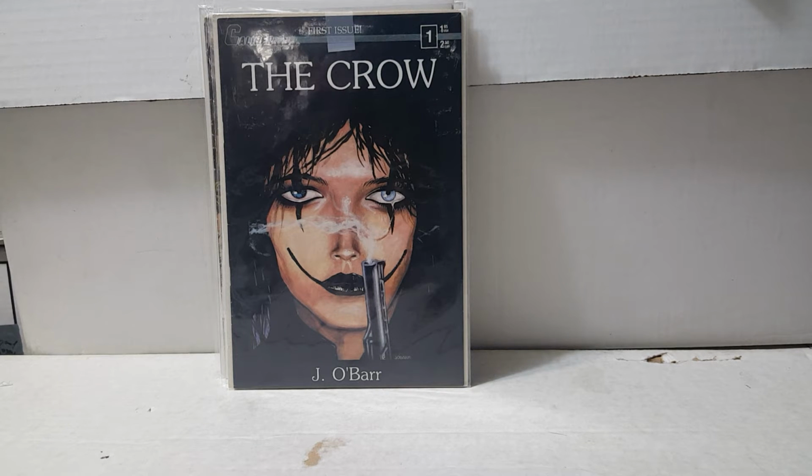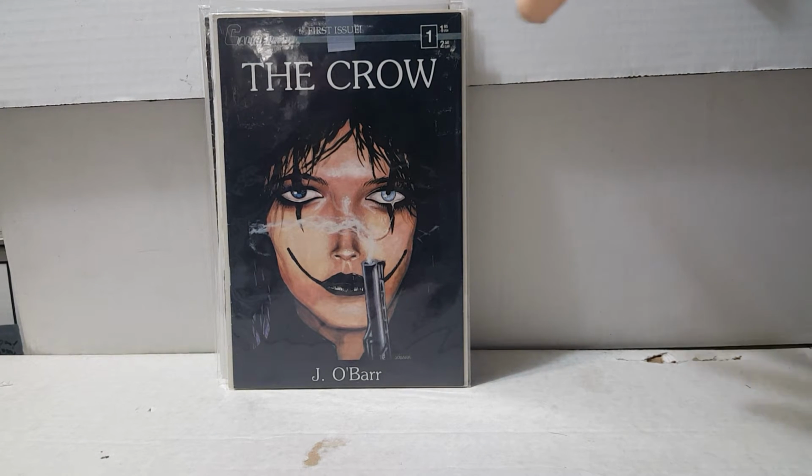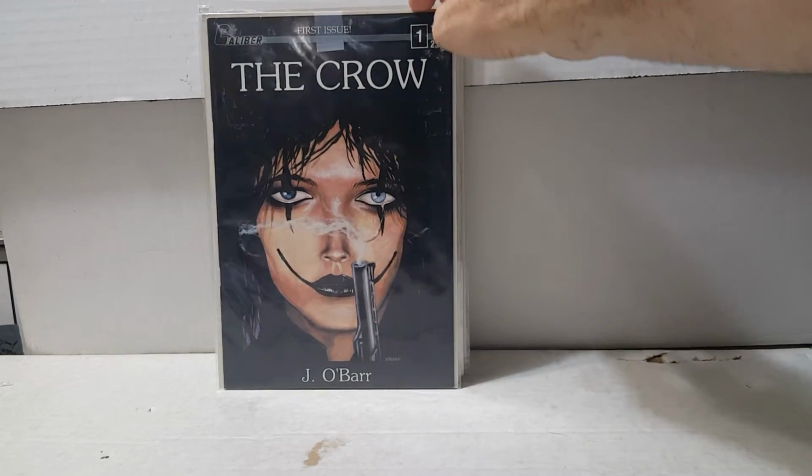How hard is it to open the freaking inside of the book, look on the inside cover, and see that it does not say second or third print on it? So I don't know, I'm just frustrated. Maybe one day I'll get a Crow first print. But I do have Caliber Presents, and I do have Dead World number 10.